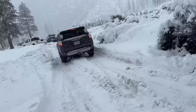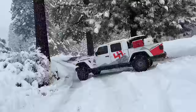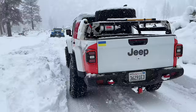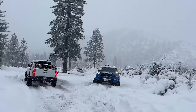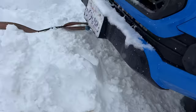I gotta figure out a way to turn around. Definitely slow going. Nice recovery today with the 4122 hitch lighter, shackles, and everything. So I'm gonna turn around here, clear up space for people, but I still gotta go forward and then turn around. It's super slippery right now. Now I'm stuck. It is so deep.